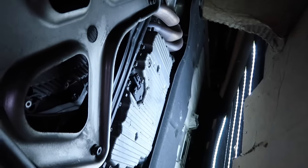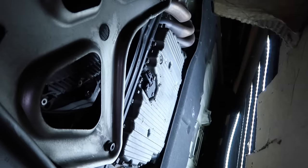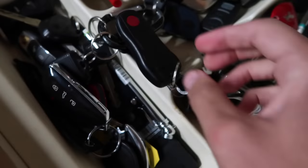Oh, I think my JB Weld's holding. There's already 3 quarts in it, and I don't see any leak. Huh. Okay, let me grab the Porsche key.